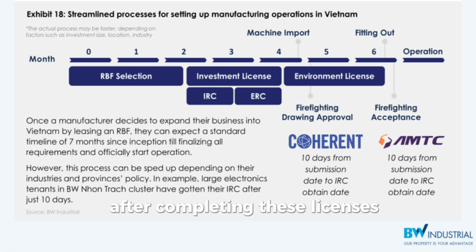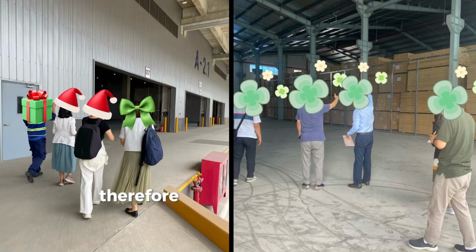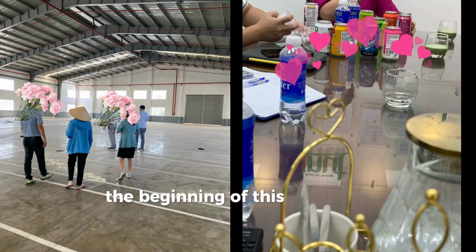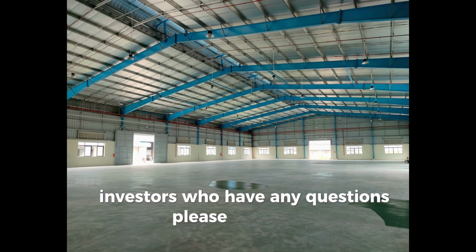After completing these licenses, your factory is eligible to go into operation. Therefore, 7 months is the average time. If you need a factory for production at the end of the year, the beginning of this year is the best time to survey. Investors who have any questions, please contact us.